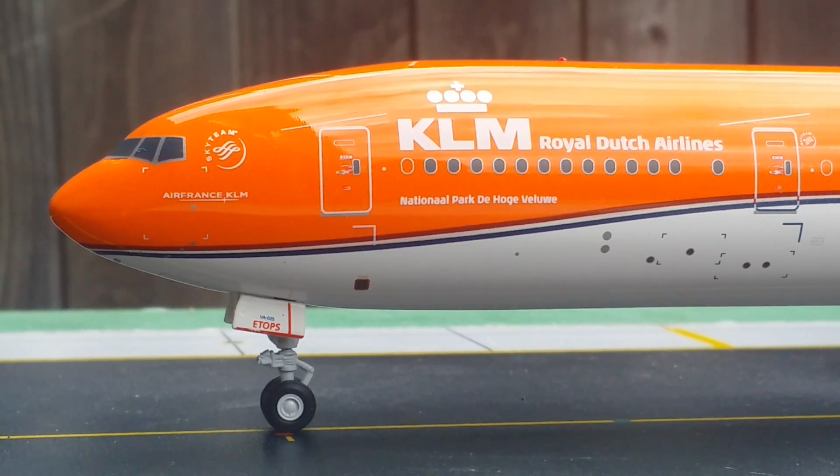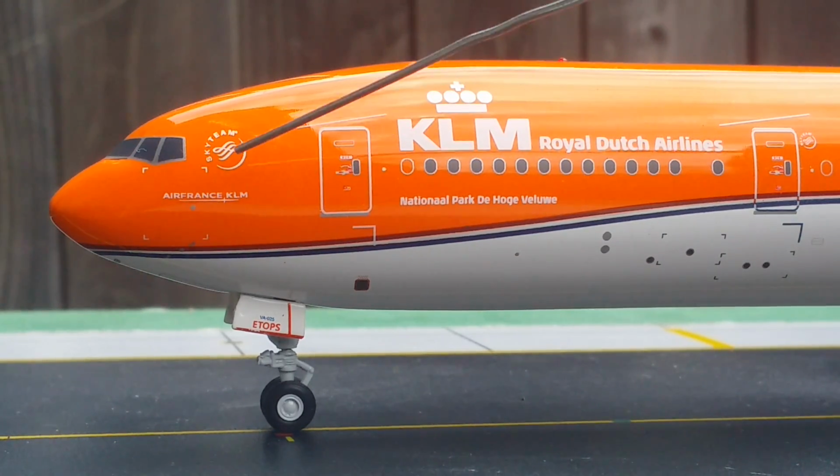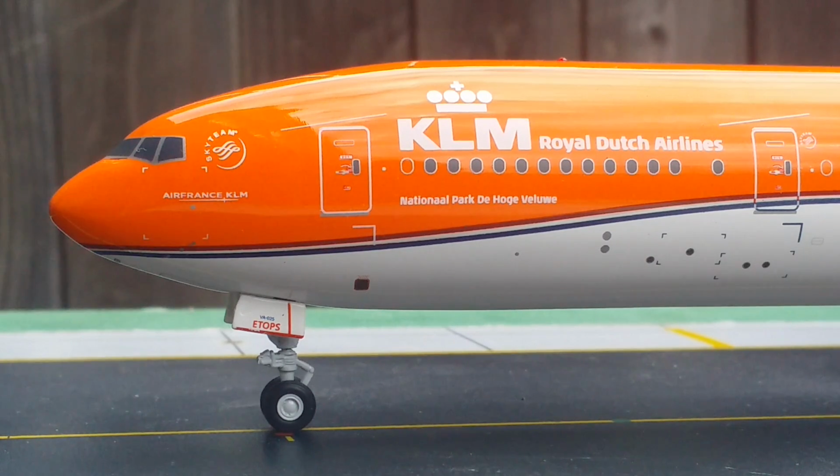If you didn't know, KLM Royal Dutch Airlines joined the SkyTeam Alliance on September 13, 2004, which consists of 20 airline members from 5 inhabited continents. And that airline alliance includes Delta, Aeromexico, Air France, and Korean Air as the 4 founding members. And then underneath the SkyTeam logo right there, you see the Air France KLM decal.